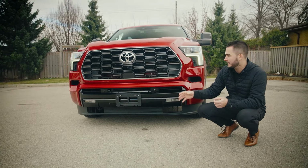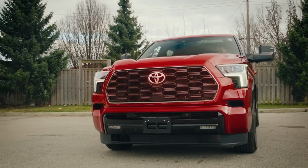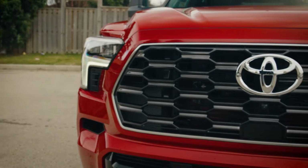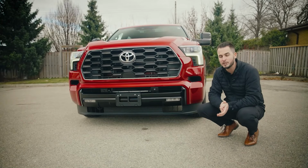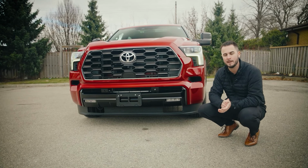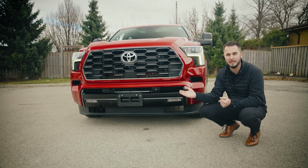Now, the one thing I will be saying that I do like is this massive front grille. Now, I know it does have a little bit of chrome on this vehicle throughout, and I know as a platinum grade, the platinum badging is going to have a little bit of extra chrome. I'm not necessarily the biggest fan of it. I wish it was all black like they offer on a Nightshade version of this vehicle, but for me, it's not the end of the world because they've kept it more minimal than obviously some other vehicles that we have in our lineup.